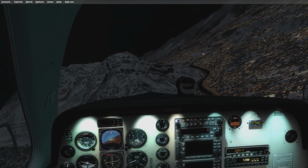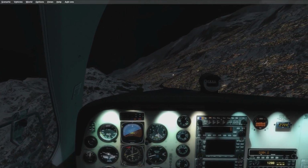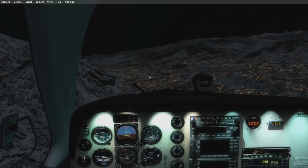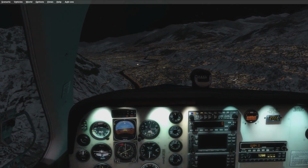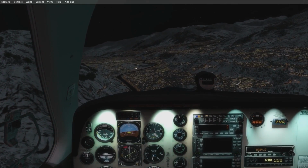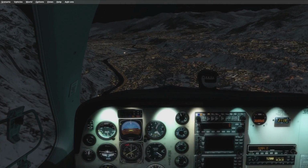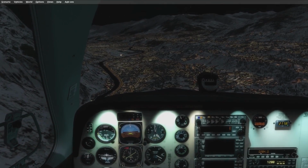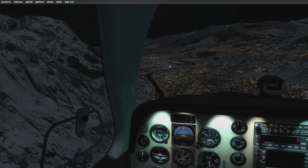Perfect. Alright. Now, I did have some weather when I experienced this bug. Maybe that played into it. Let's find out. I'm not going to land, but I am going to get down close to it. And we'll see. You can see right now all the lights are on at the airport. You can see the VASI lights are on. You can see the lights either side of the runway are on. Everything looks exactly as it should look at night time at a busy airport.